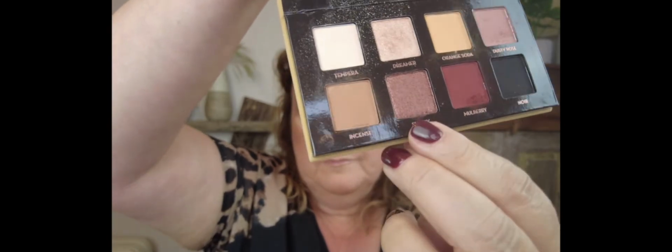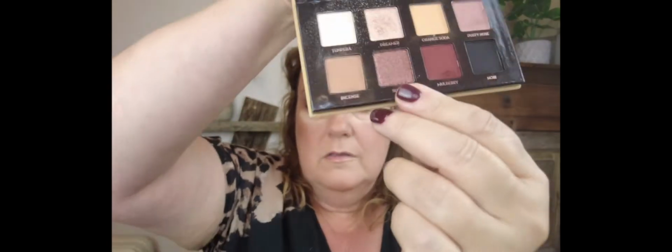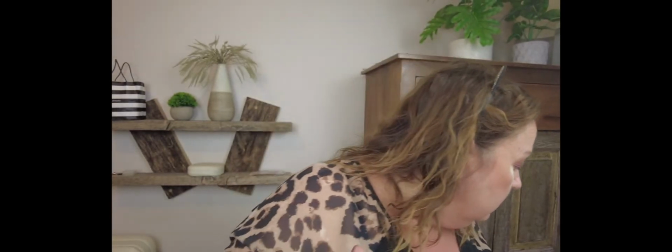So let me look. I'm going to put some of this colour, Sultry. Oh, look, it's like a brownie shimmer. I'm going to put some of this on my eye, see how it goes. I'm going to look very made up, aren't I, to go and watch football. I'm going to put that there. It's actually quite like Antique Rose from the Modern Renaissance palette, which I can't lay my hands on at the moment, but I will do.